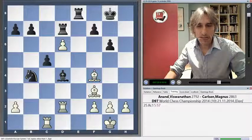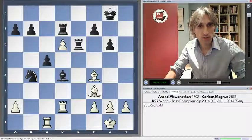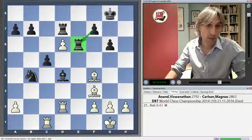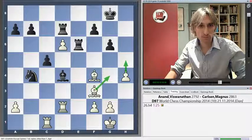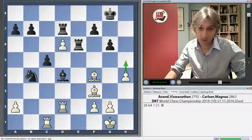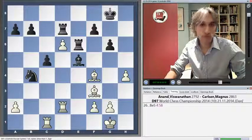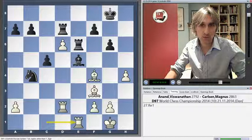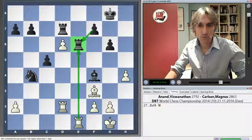So to prepare bishop e5, Carlsen played rook e6, and now you can see that that rook is defended by the pawn. And after this move h4, well, if white had time to play h5 and exchange pawns on g4, that would be pretty good. But Carlsen gets in time with bishop e5, and you can see that rook e1 just isn't possible here because the rook is protected by the pawn.